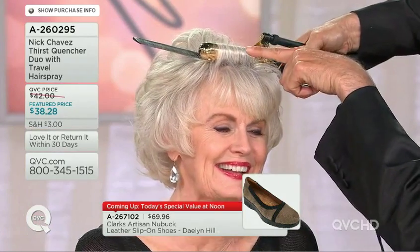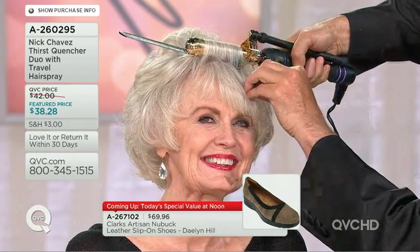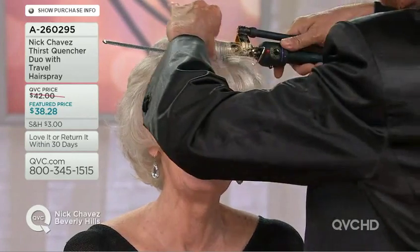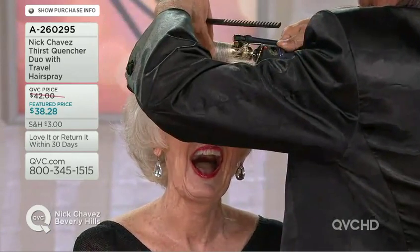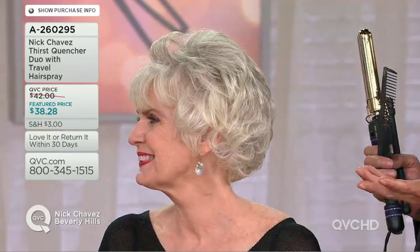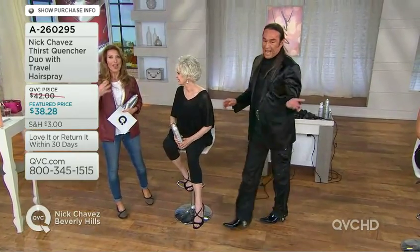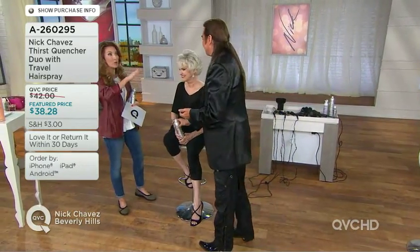So, ladies, look at that. One of the things is you're probably thinking, do you see the smoke? No. There's no smoke signals on this little baby. Okay, now watch this. I'm just going to take that. That was done with the flattening iron. Turn sideways, sweetie. And yet it's still shiny. We're creating volume. And yet, if we want to maintain her style, we'll just spray it and lock it in.